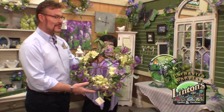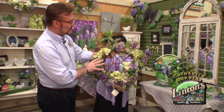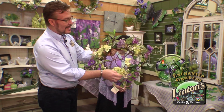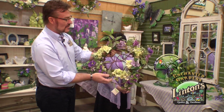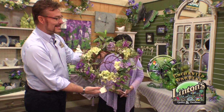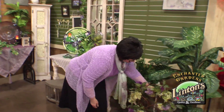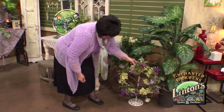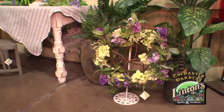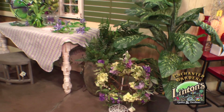It's that time of the year that you should be switching out your winter wreath to a spring wreath. I've got a beautiful spring wreath here with the greens and the purples. I love the big hydrangeas that she's got in here, along with the grapevine. $71.99 for a beautiful spring wreath. Well, there you go, repurposing those wreaths again, and that's another good reminder as well that you can do that. And certainly if you need any ideas on how to do it, Linton's is where you need to come and visit on County Road 17.